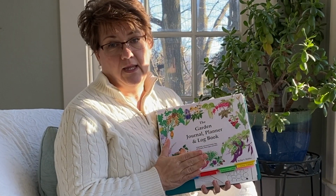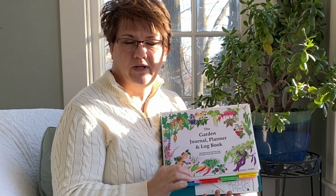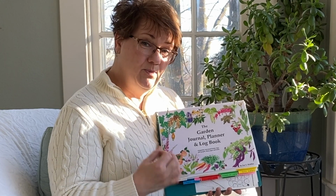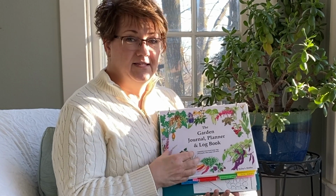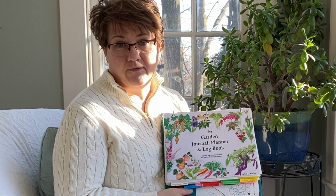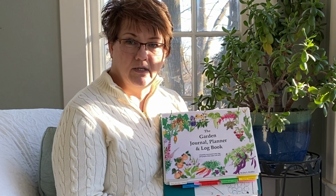So this book, the Garden Journal Planner and Log Book, is very helpful, with lots of useful information. If you're a new gardener, the information in here will guide you as to what kinds of things they recommend that you pay attention to as you learn how to be a gardener. If you're an intermediate or experienced gardener, then this is going to be a nice resource for you to just keep track of your efforts and remind yourself from year to year what you have going on.